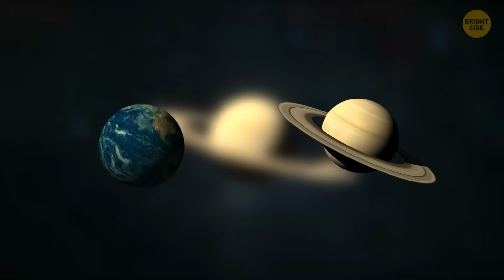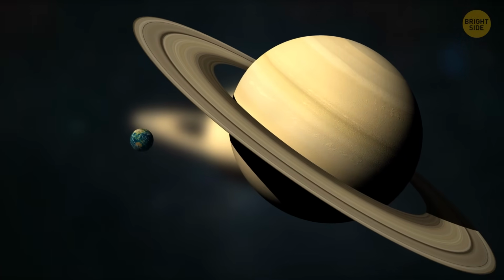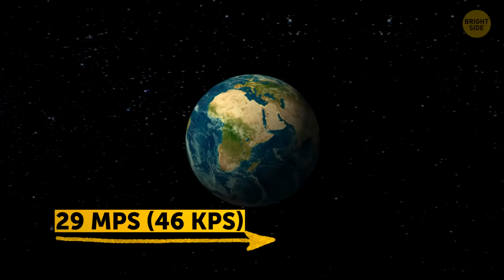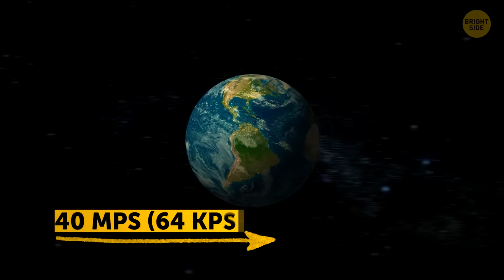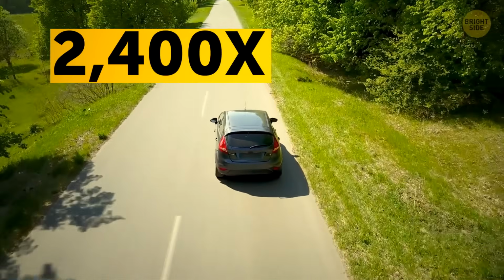The ringed planet is 9 times wider than Earth, and its mass is almost 100 times greater. That's why, instead of moving at a speed of 29 miles per second, we'll be dashing through space at almost 40 miles per second. That's 2,400 times the average car speed.